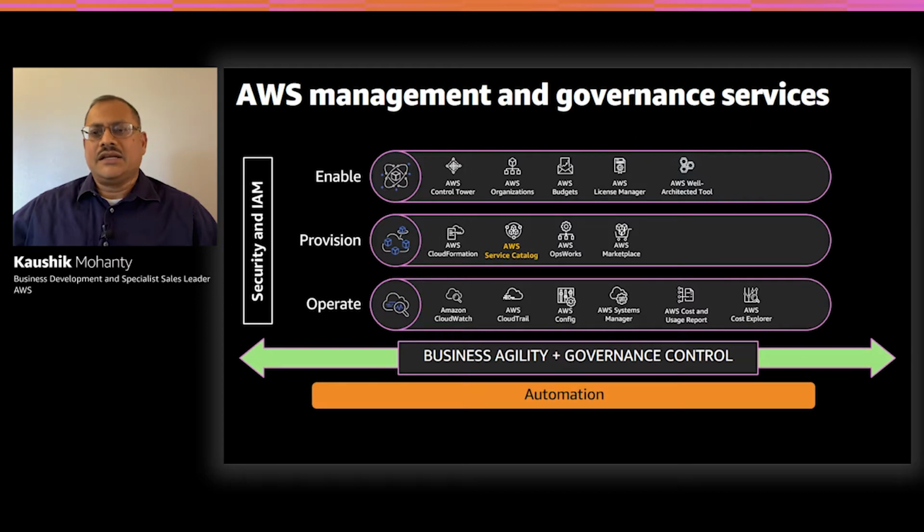The operate category deals in ongoing monitoring and management of your AWS cloud environment. And this goes beyond day 1 to day 90, day 360, keeping your environment governed, secure, and compliant. CloudWatch, CloudTrail, and Config all fall in this category.